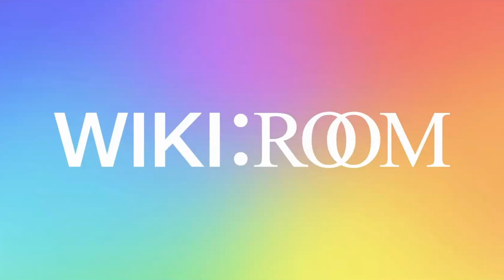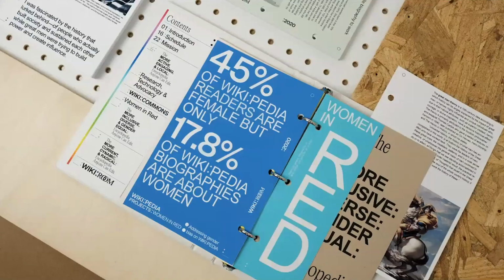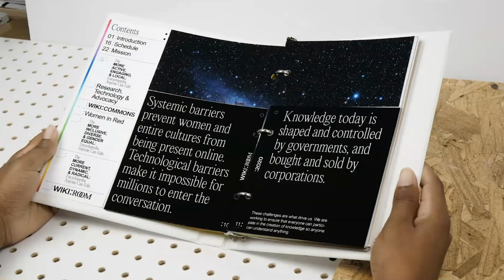Next, she designed a conference called Wiki Room. And that conference was something very specific to ideas of inclusion, diversity, who is creating this knowledge which becomes systemic and is shared with everyone. And how can we begin to have a dialogue around those systems and those processes? Here she writes, systemic barriers prevent women and entire cultures from being present online. Technological barriers make it impossible for millions to enter the conversation.